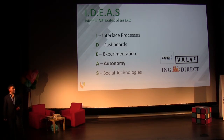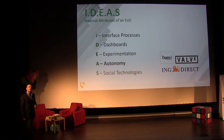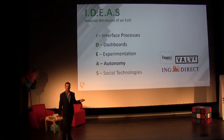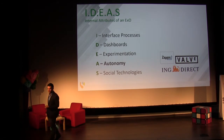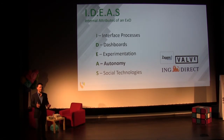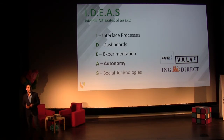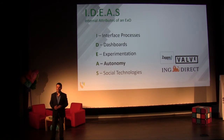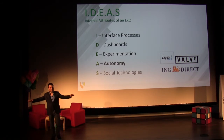Then autonomy. Has anyone heard of this company, Valve? Anyone play Counter-Strike? Yeah? Nice. So Valve is a very small gaming company, right? Half-Life and Portal and Counter-Strike and Dota 2, those kinds of things. And can you guess how many levels of hierarchy they have? One. Zero. There is the boss, and then there is everybody else.